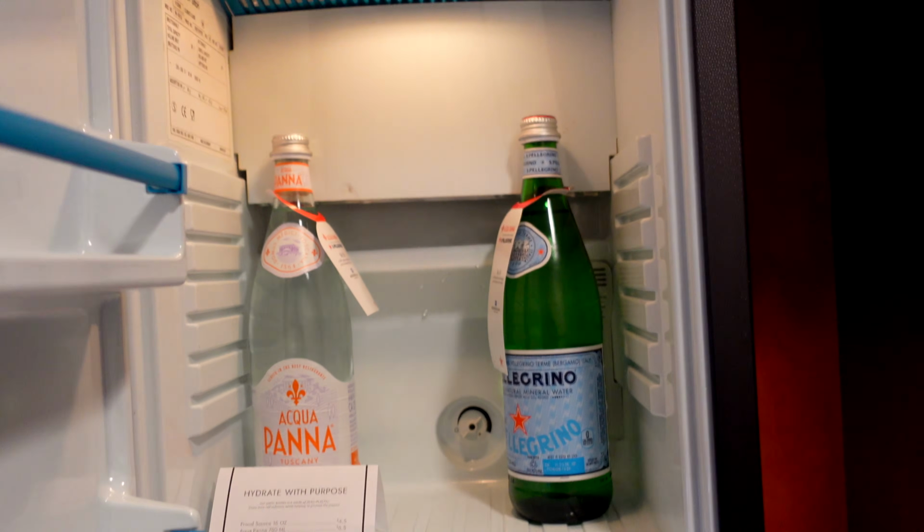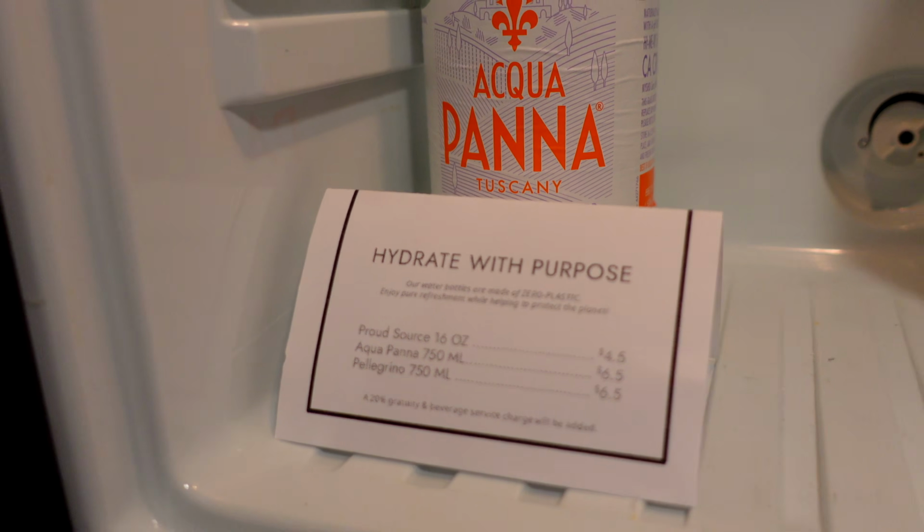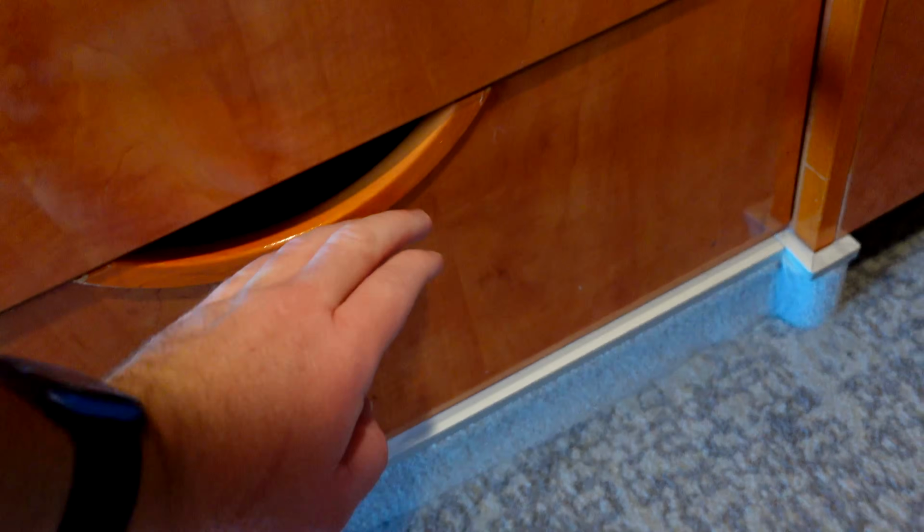So that pulls up, surprisingly. Some water, just in case you do have to pay for it though. So keep that in mind. Storage right here. And a couple more drawers. Let's go ahead and head on in to the bathroom.